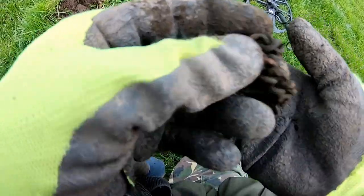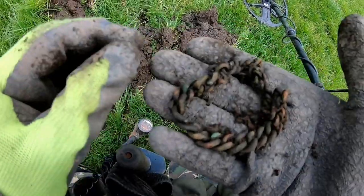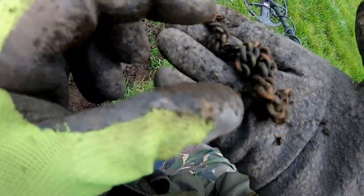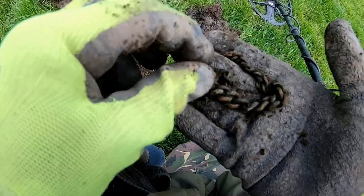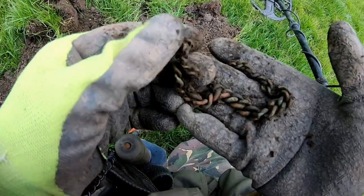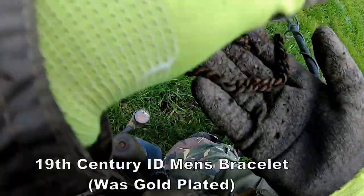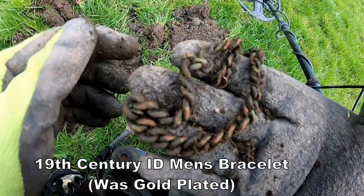23. We have an ID chain. It's only copper. It might have been plated at one time. ID chain around your wrist. Definitely. Copper ID chain, waiting for the silver and gold.